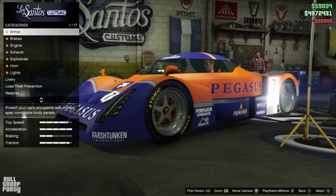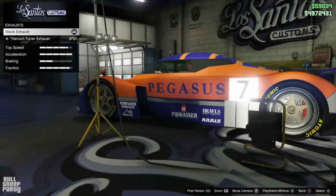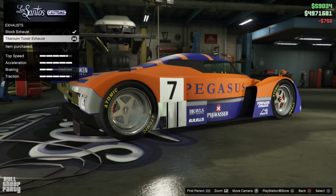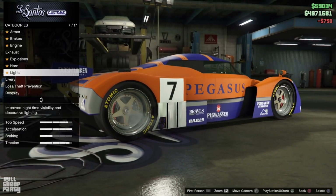Okay, so with that taken care of, let's go over the first customization option, which weirdly enough is the exhaust. And the exhaust does not have any impact on the performance, which is alright, but you only have one option, which is not good.